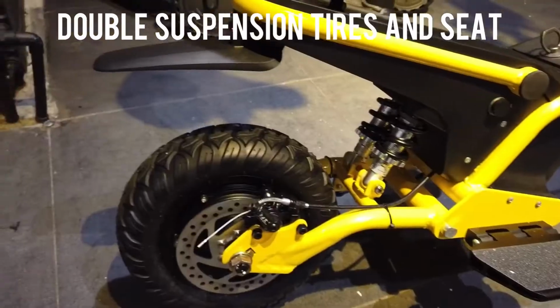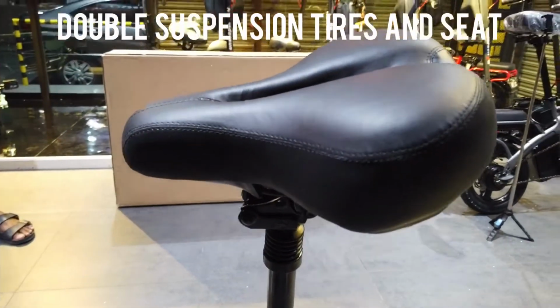Isa pa sa mga paborito ko sa scooter na to, gustong-gusto ko yung double suspension sa harap, sa likod, at saka dun sa may puwetan kung nasaan ka umuupo. Right below where the seat is positioned when it's on the scooter. This is what makes all the difference for me because suspension is important for a smoother and more pleasant ride. And this thing has suspension everywhere.